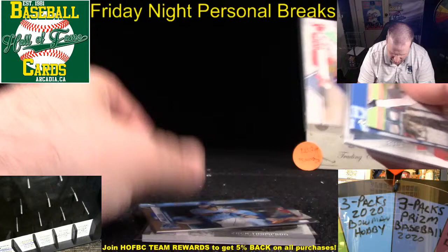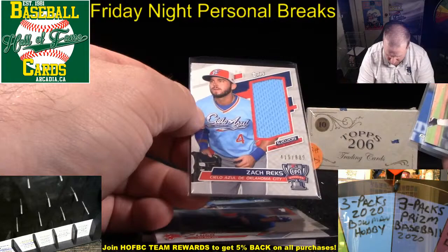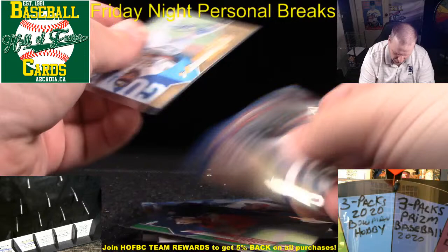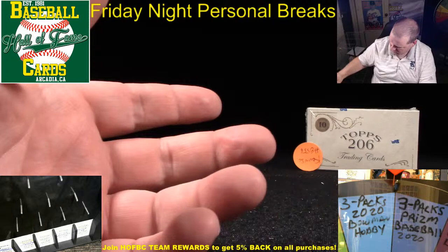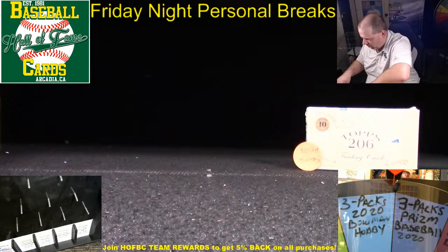You got a Lugo auto. Any Red Sox prospects are pretty decent. The powder blue from the Cielo Azul. You got a couple of colors, but I think that's what you wanted to see right there. Nice Joe Adell to 50. Very nice. So there's your Pro Debut box. Let's check out your 206.